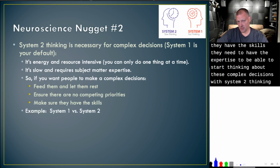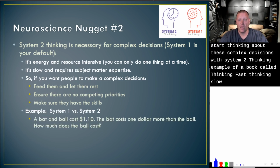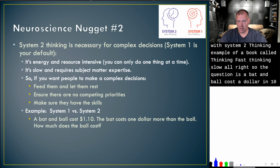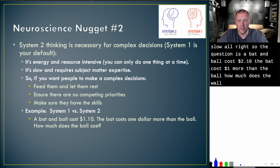So here's an example of System 1 versus System 2 thinking. It's a pretty classic example. I think it even came from a book called Thinking, Fast and Slow. The question is: a bat and ball cost $1.10. The bat costs $1 more than the ball. How much does the ball cost?